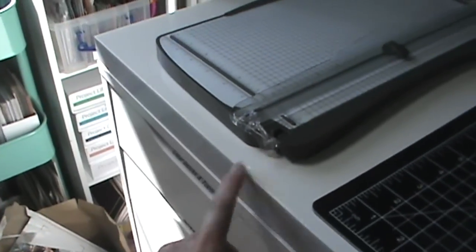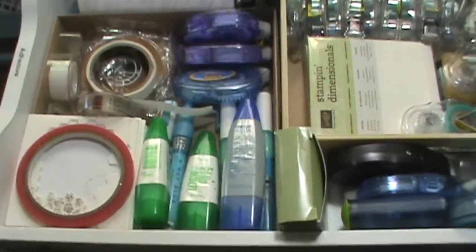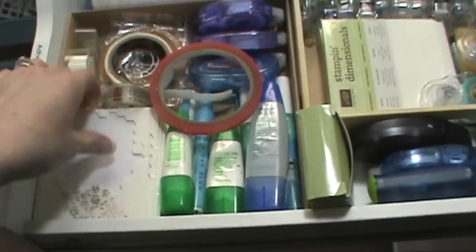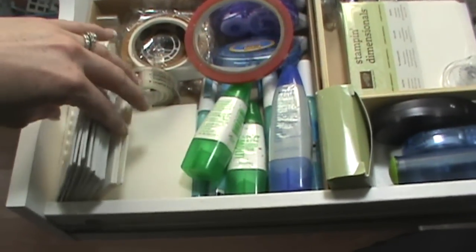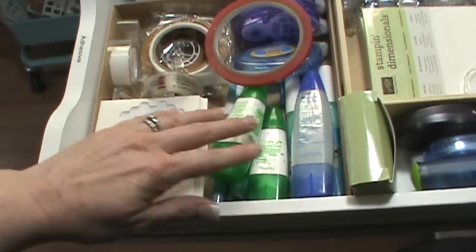My trimmer always sits right here. The next drawer is all adhesive. This is the adhesive that I always grab. You can see the dimensionals. I just keep a stack of dimensionals right here. You can see there's tons of them that have been used. I just grab them and then throw them back.